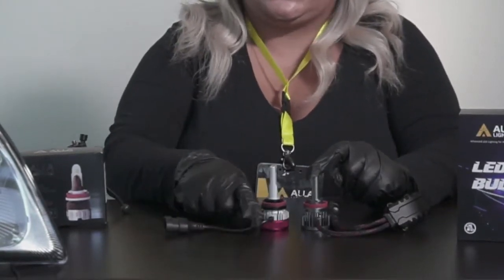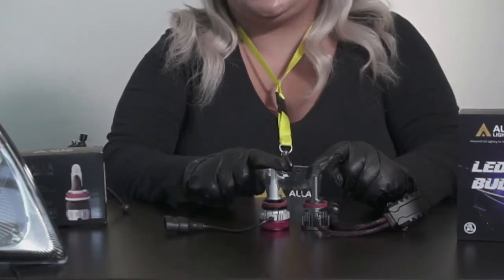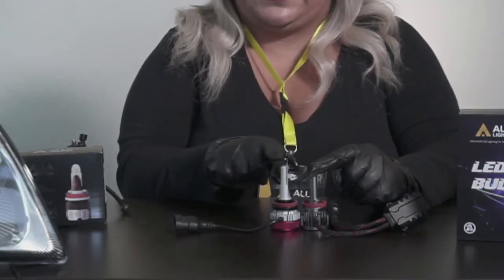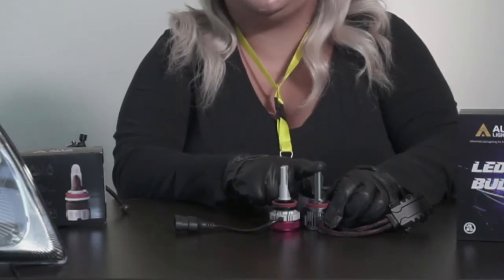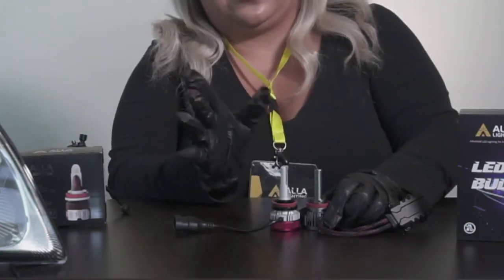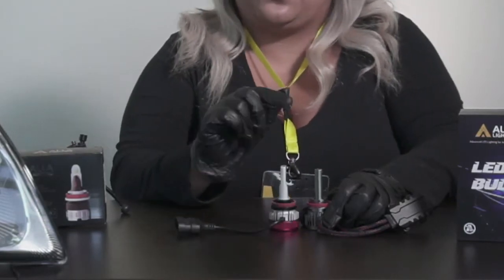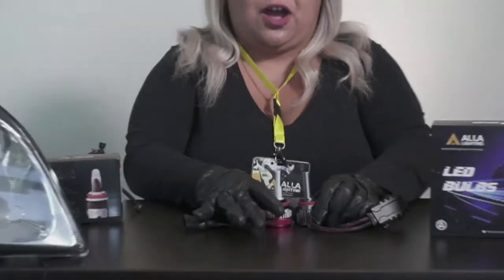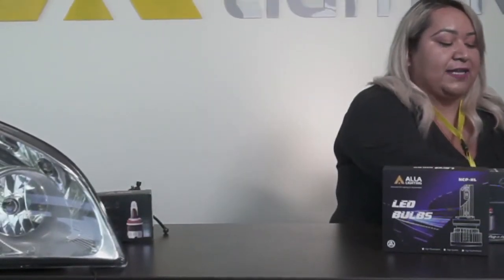Next one is our AG1 model. It is 55 watts and it's 6,000 lumens. Almost similar length. This one is a little bit shorter, so this one would be best for vehicles that have a clearance issue. This one's a little bit longer, but the wattage is 55 watts, so it works great with canvas, recommended for Dodge. All right, I want to put these to the side because we're going to go ahead and review our last model.